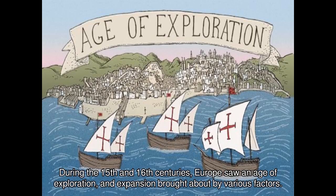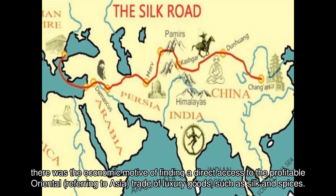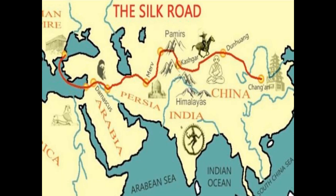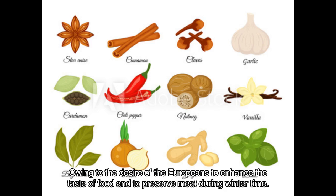During the 15th and 16th centuries, Europe saw an age of exploration and expansion brought about by various factors. First, there was the economic motive of finding a direct access to the profitable Oriental, referring to Asia, trade of luxury goods, such as silk and spices. Spices like pepper, ginger, nutmeg, onions and garlic were the most important items of trade from the East, owing to the desire of the Europeans to enhance the taste of food and to preserve meat during winter time.